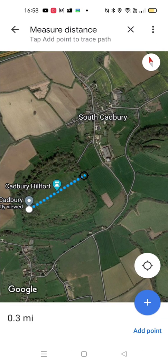Someone's just showed me photos where you can see something. There's another hill from Cadbury. He said it's Pen Hill or something. I'm just going to try and measure how far it is away from it.